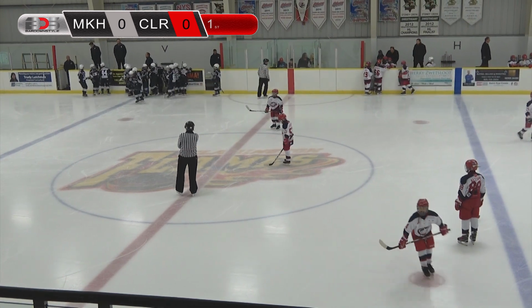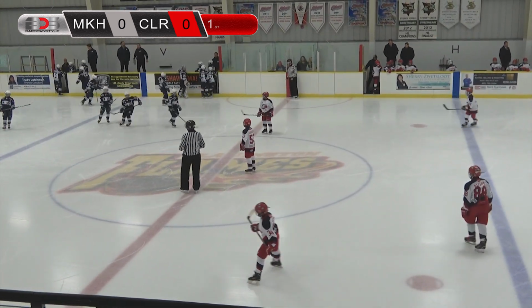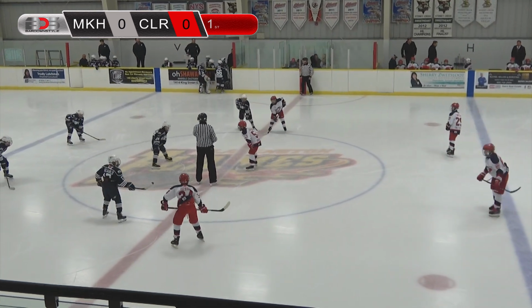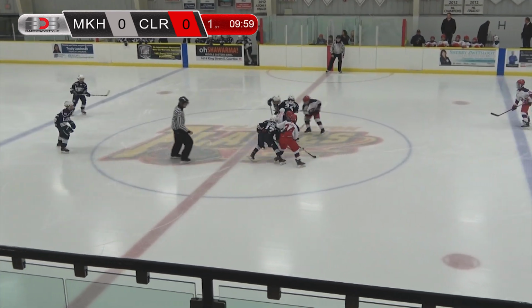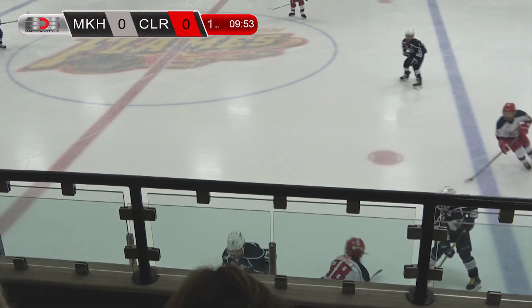Welcome inside of the Garnet P. Rickard Recreation Complex for Pad B for the Adam AAA Toros taking on the Markham Waxers for the first time this season. Toros trying to stay in the win column after they come from behind victory versus the Central Ontario Wolves. First chance here for Alvarez to get it out.